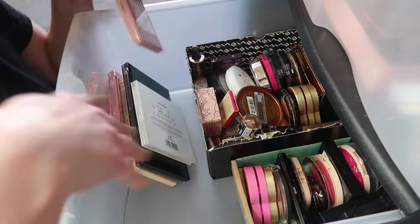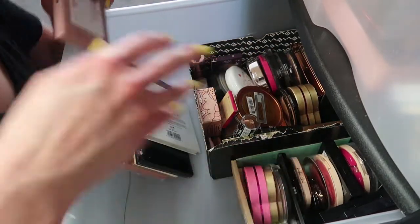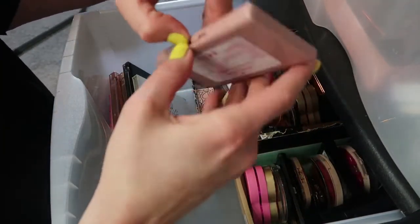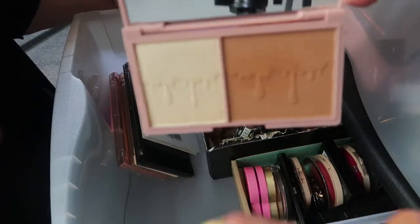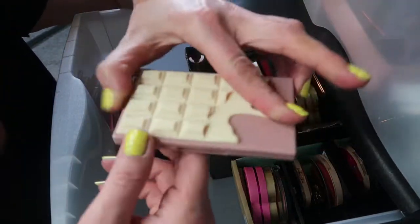That's a blush palette. Again, some of the bigger palettes are at the front, and obviously all these are in like things. So this is the I Heart Revolution. This is a bronzer. That's the bronzer there, and that's like a highlighter. I've never used this, but that looks a really nice kind of shade of bronzer. So I want to give this one a go, peeps. That's why I kept it.